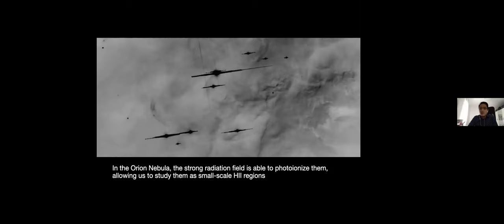When the photoionization equilibrium dominates, the gas maintains a fixed temperature by heating by photoionization and cooling from the emission of lines and free radiation. The radiation field of the Orion Nebula is strong enough so that energy input from the shock is very small and in most cases is negligible.